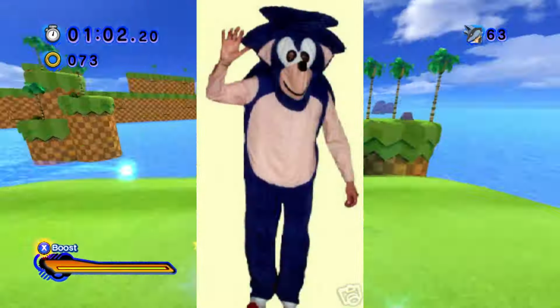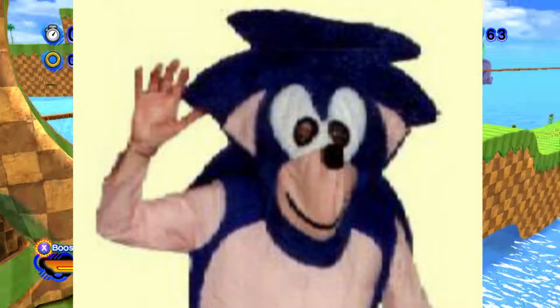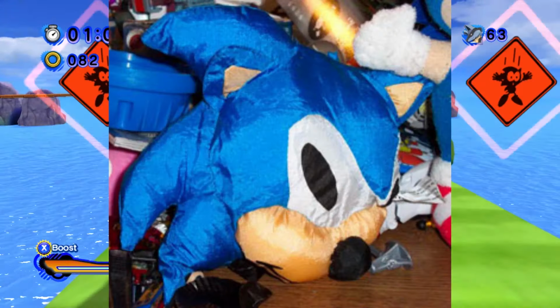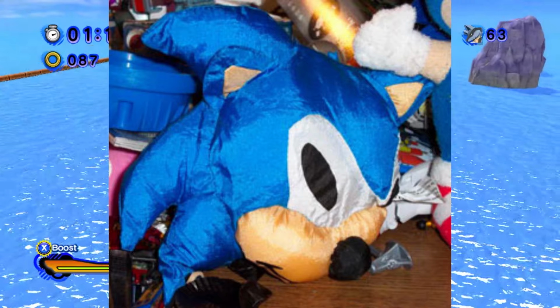Starting out, we have this lovely Halloween costume with ears sticking out of the sides of his head for some reason. No gloves, and a mat that goes all the way across his nozzle. I'm scared. There's this pillow made by a company in Spain called Play-by-Play. It was available at carnivals and is extremely disgusting looking.